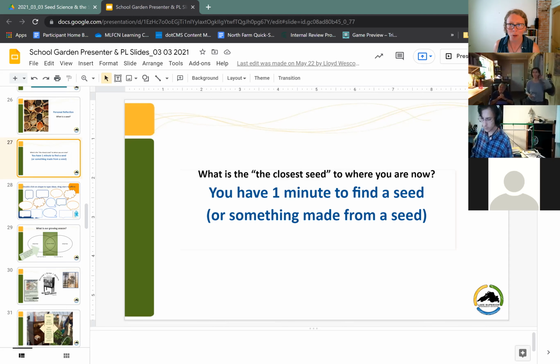Okie dokie. You may be saying, but a minute isn't very long. How could I only have a minute to find a seed? But my question is, did people find seeds? I'll share mine first. Seeds are really all around us. This is a safflower seed. It is from my parrot's food. Her cage is right next to me and she eats seeds. And actually, so do I. I could have grabbed a loaf of bread, and that would also be a seed.